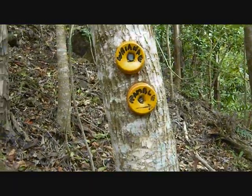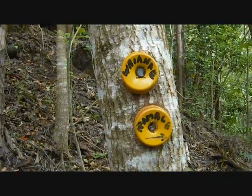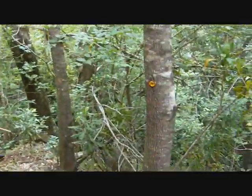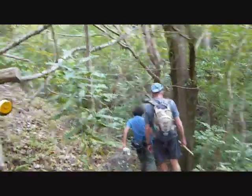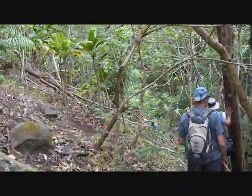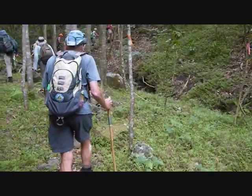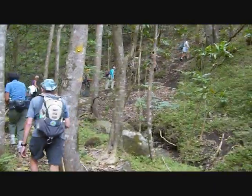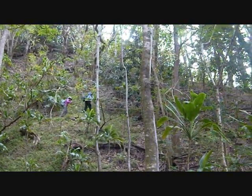Well, when we actually get to the place where we leave the ridge, it's clearly marked, the yellow markers and the words Waianae Ramble. And now the hard part of the hike is over, and we actually start rambling in and out of all the little valleys that make up the big Waianae. Okay, we're down in the first gulch, and across you can see people going up the next ridge.